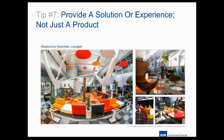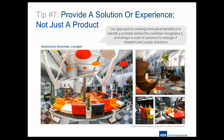So MasterCard, as you can see here, identified an opportunity for anywhere offices to address what they thought was an important unmet need. In their words, our approach to creating innovative benefits is to identify a problem before the customer recognizes it and design a suite of solutions to manage it. So MasterCard partnered with Regus, the global workplace provider, to create the MasterCard Business Lounge, accessed with a MasterCard, of course. These are lounges for the business professional.